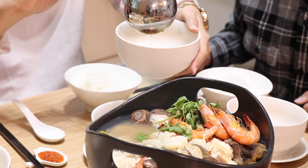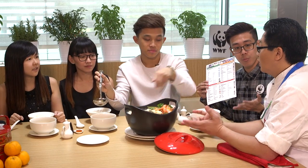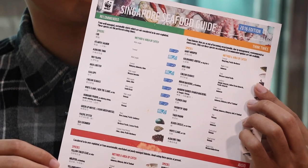So what's special about today's Pen Cai is that usually we use prawn food, but as you know, prawn food is on the red list. So the chef recommended that we use giant grouper. Yeah, giant grouper is on the think twice list. Everything else is on the green list. Highly recommended. We'll keep a lookout in future.